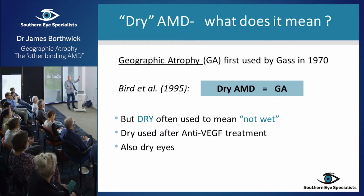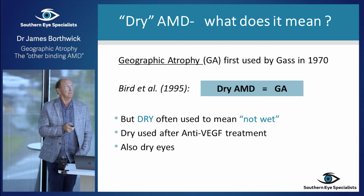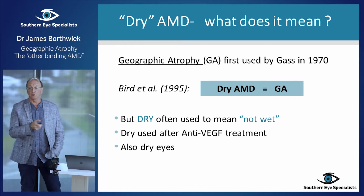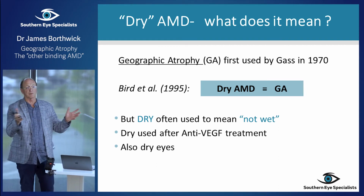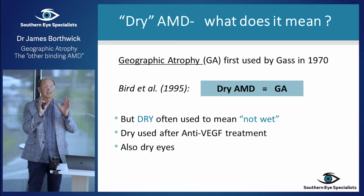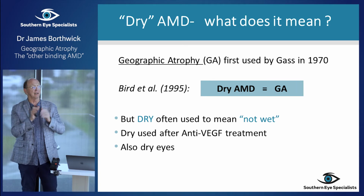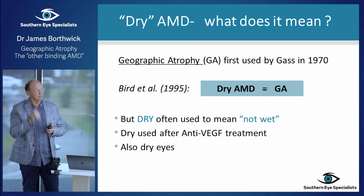I keep saying dry because I've tended to say that, but I realise I've got to stop saying it. And the reason for that, I have to get that right for my talk next week, is: what does dry mean? Geographic atrophy was first used by Gass in 1970, and he just put it in as a description of macular degeneration and a few other things, but it's now become used as the word for that atrophic stage of macular degeneration.